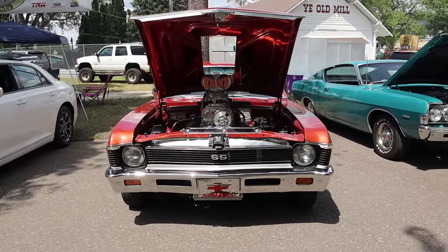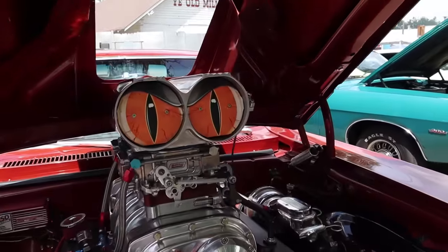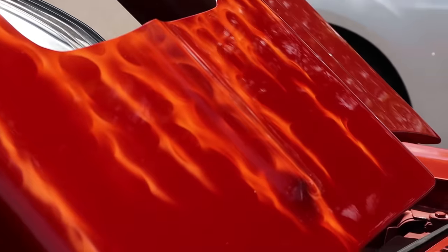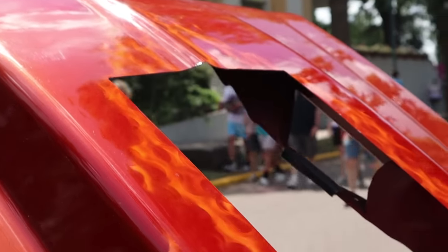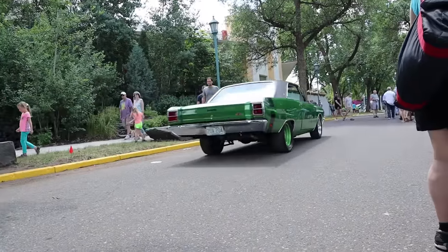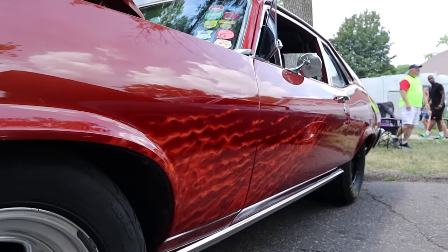You know me. I love it when people add a little character to their car. It's the little things like this that kind of set it off for me. I'm just like that. Nice paint job on this too. A little airbrush flame work. It's nice. Like it. Oh. So it's crazy.